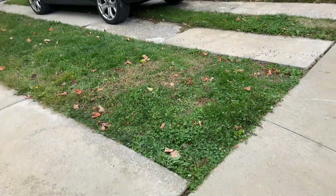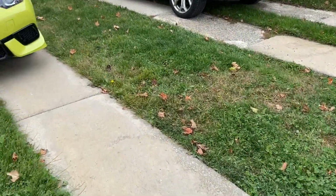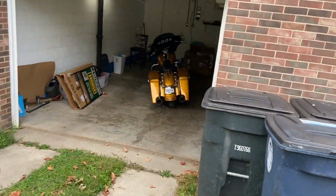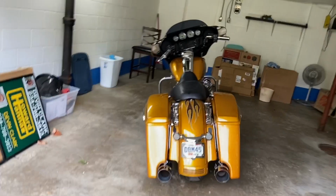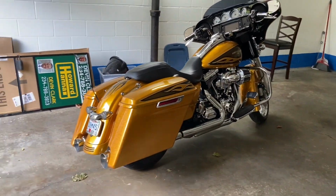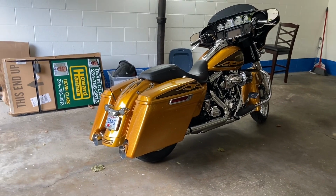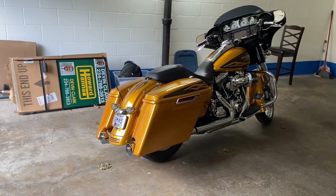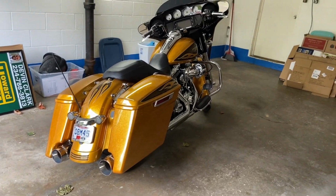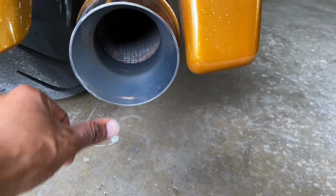Guys, I am in shock. I cannot believe it. It is now down here in the garage. Luckily, it is okay. But it happened so fast that I don't even know how it happened, because I come over that hump all the time. I probably came over that hump 100 times this summer. And ironically, the last day I plan on riding this bike, something like that happens. But I'm good to go.